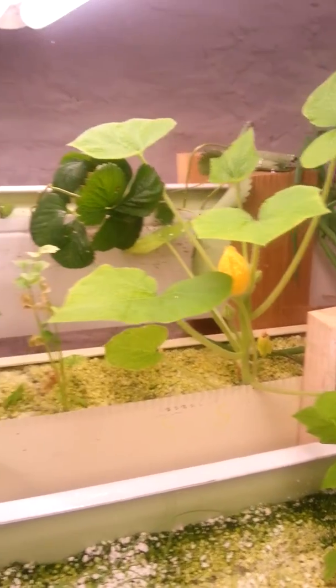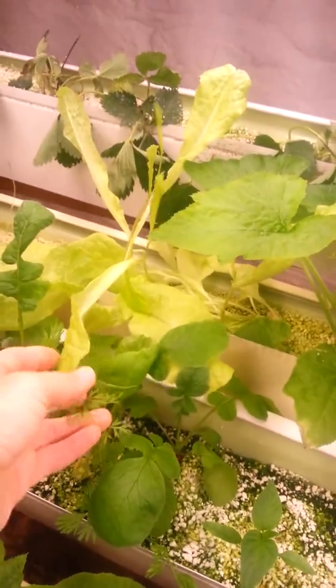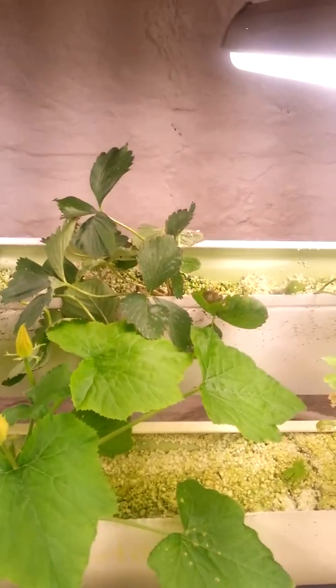The squashes and zucchini and the spaghetti squash are all getting ready to flower. The lettuce is doing quite well. That's this one right here. My strawberry plants never did grow on the fourth gutter, so I actually just planted some strawberry plants this weekend.